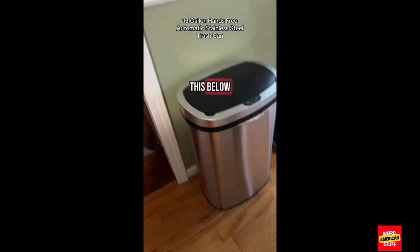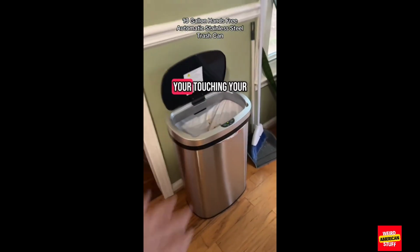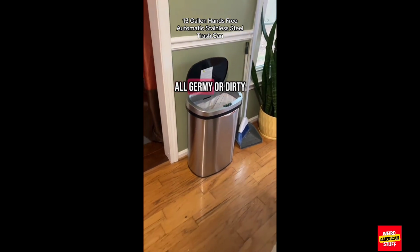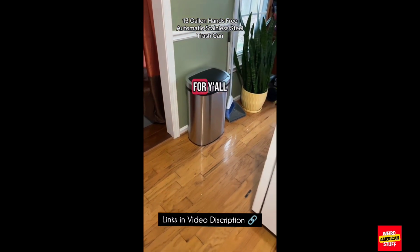I'm gonna link this below, because with a couple batteries, you don't have to worry about touching your trash can and getting it all germy or dirty. I love this idea, and I'm linking it below for y'all.